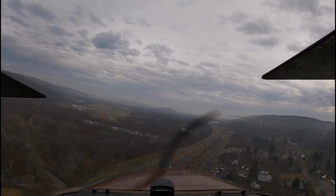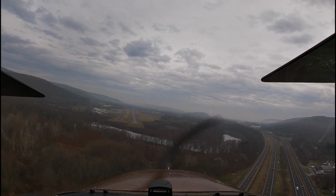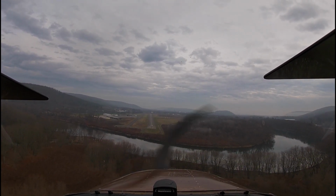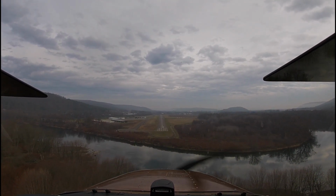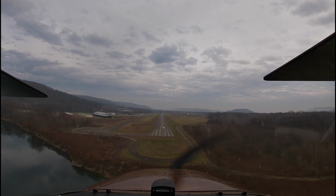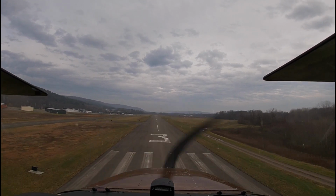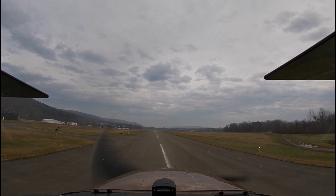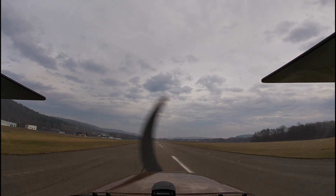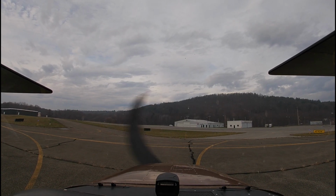Alright. Lights, carpet, flaps, I see runway 3. 60 knots, that's the last time I'm looking. Up. Tri-Cities traffic, Skyhawk 73905 Delta is clear of runway 3, going to FBO, Tri-Cities.